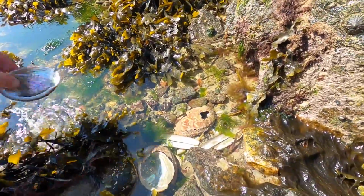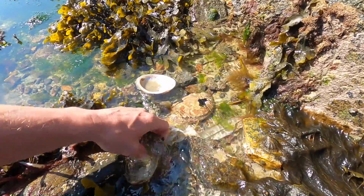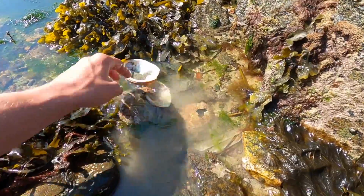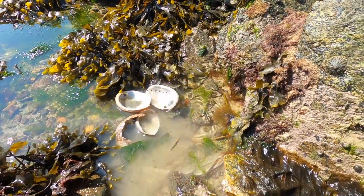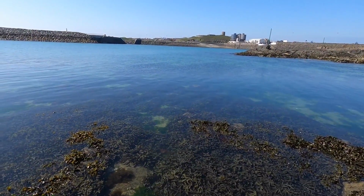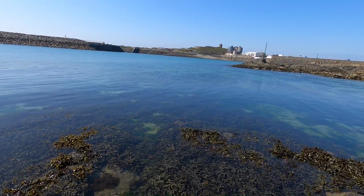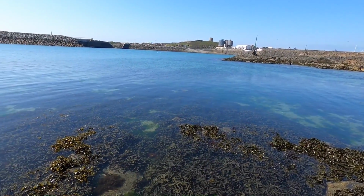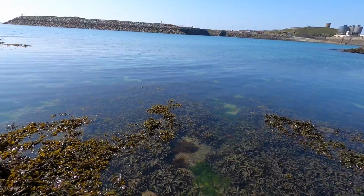Got a load of ormer shells here. Someone's obviously harvested them, maybe cooked them on the beach or something. Some whopping size ormers. Would have been a great day for some mullet fishing today. It's like a mill pond. Absolutely gin clear, the water as well. What a lovely day to be out.